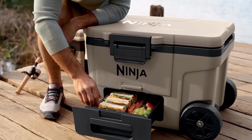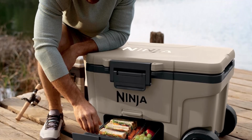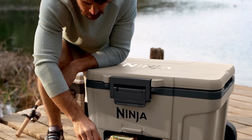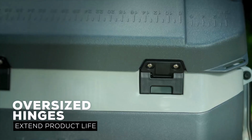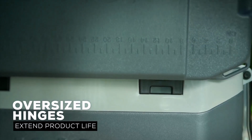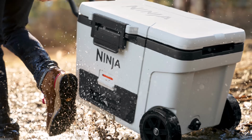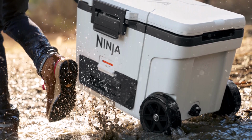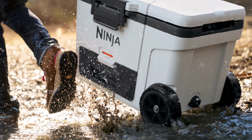throughout multi-day trips. A key highlight is its all-terrain wheels, which are designed to be ultra-durable, puncture-resistant, and capable of handling a variety of outdoor surfaces. These wheels make it easy to transport the cooler even when fully loaded, reducing strain compared to traditional carry-only coolers. The design also emphasizes easy access to stored items, eliminating the hassle of digging through ice to find what you need.